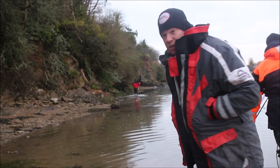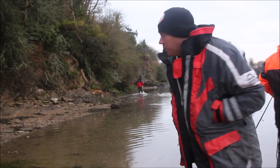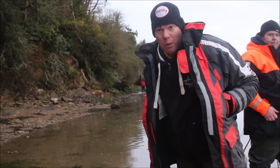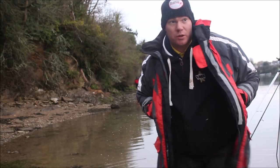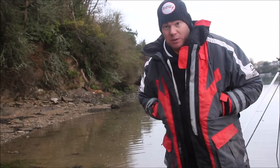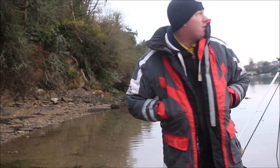In the background now, Scott's moved one of his rods right up to the left hand side of us, hoping to cover a bit more area, to be honest. One of the joys of floundering, if it's not working where you are, try something different. Especially with the creek we're on at the moment, you've got the mud banks, you've got the channels, you've got a lot of different areas where it's going to hold the flounders, obviously they're feeding on the muddies. So hopefully we can see a fish out today.